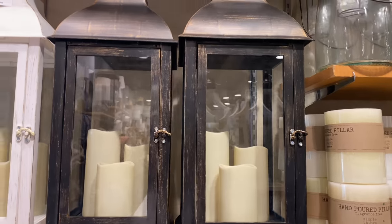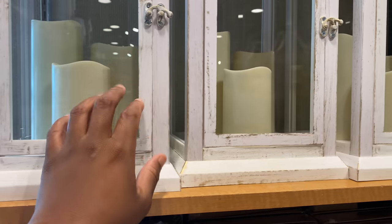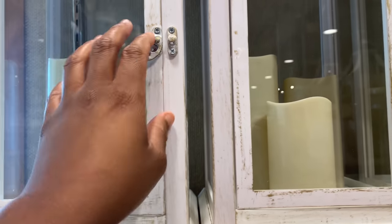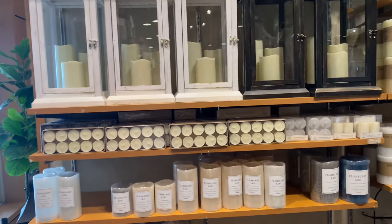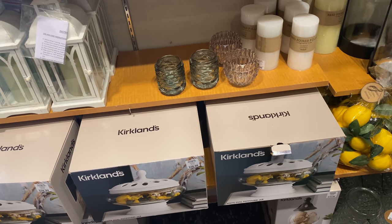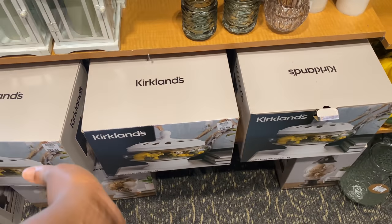Peach Patch, here are some more lanterns. These are $49.99. They come with the little fake candles. Yeah, the little fake candle. Little lock. You can carry it outside. Waiting for your husband to come home because he been cheating. $26.99. What's this? White oval something jar. I don't know what that's for. That look bougie. I can't even pronounce it.